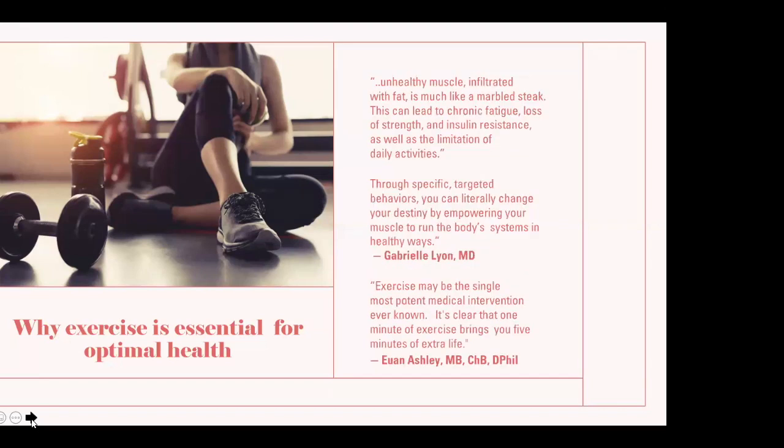From Dr. Gabrielle Lyon: unhealthy muscle infiltrated with fat is much like a marbled steak. This can lead to chronic fatigue, loss of strength, and insulin resistance, as well as limitations of daily activities. Through specific targeted behaviors, you can literally change your destiny by empowering your muscle to run the body's systems in healthy ways.